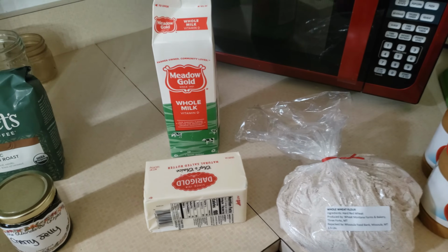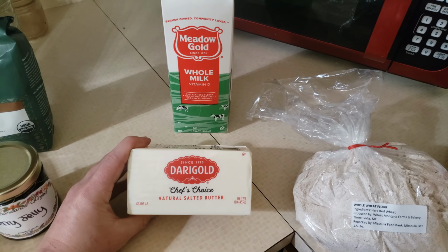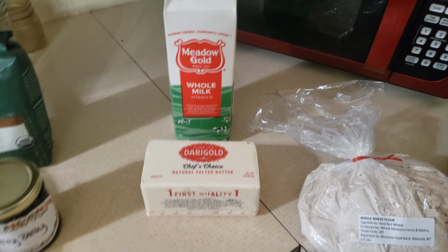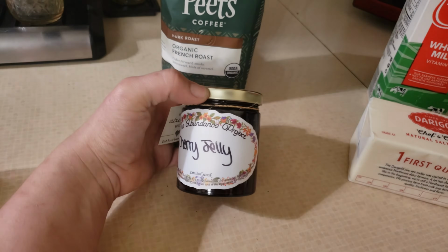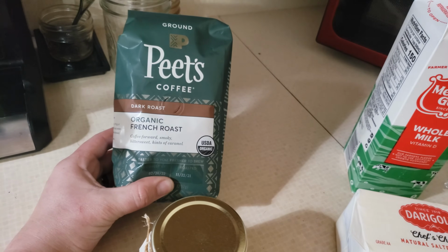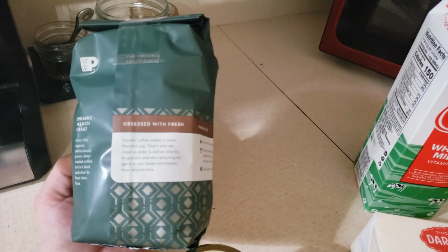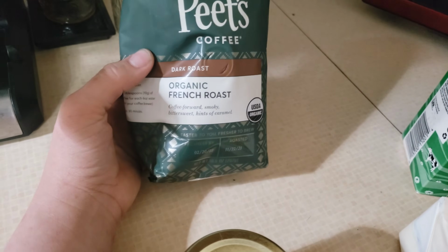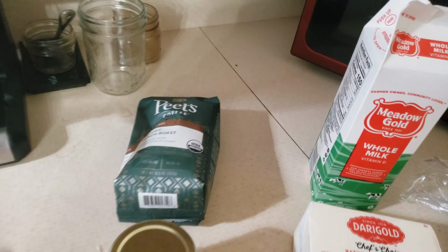And then in the dairy, I got 1 quart of whole milk, and then once a week I get a thing of butter. This week they just had 1 per family, no matter how many were in your household. So I got a pound of butter. And then in the extras department, got a little thing of cherry jelly from the Abundance Project, a local company. And then they had organic dark roast French coffee. I've never tried Pete's coffee before, but dark roast is what we like. It says the freshest by 2/20/22. So that was its best buy date, but not necessarily an expiration date. So this is still good, and we will enjoy using that.